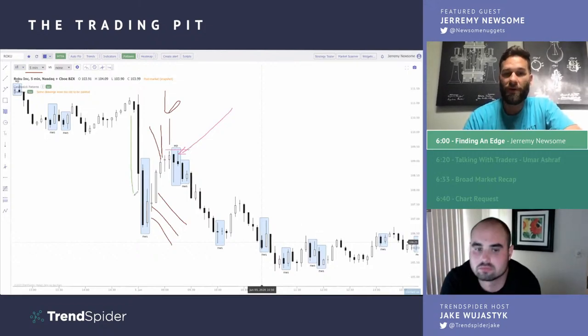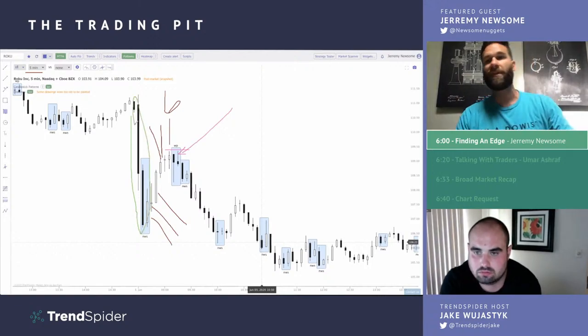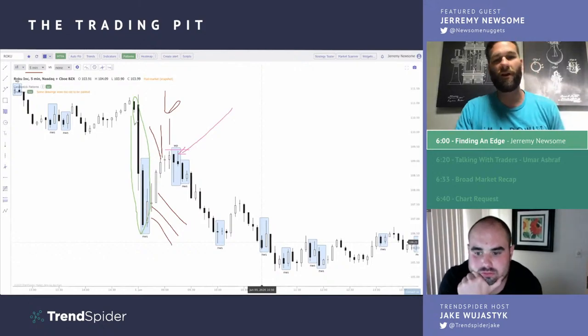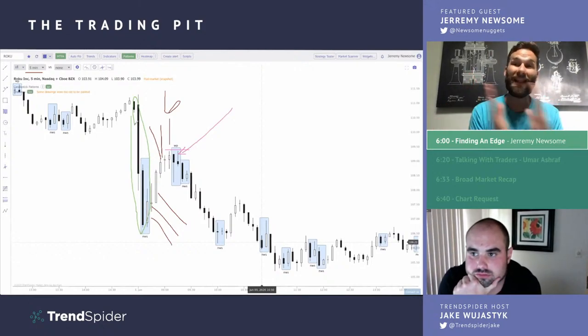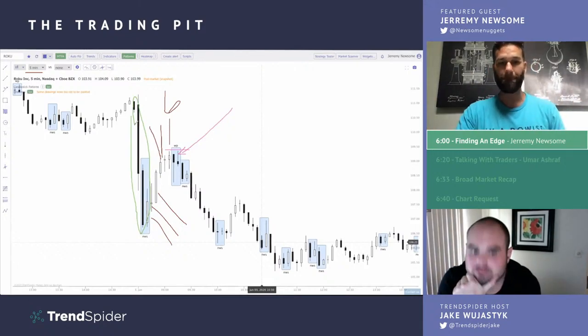But again, with your predominant little bearish trend right here, and the fact that Roku was breaking support on the daily, and the fact that Roku was weak and the market was strong, I was like, well, let me plan for a short. It doesn't mean the short was going to work, and it doesn't mean the short was going to trigger, but let me plan it and see if it will work out.